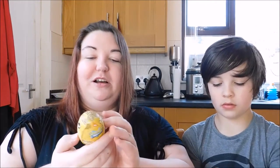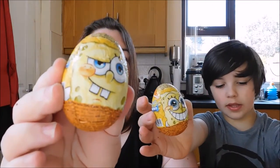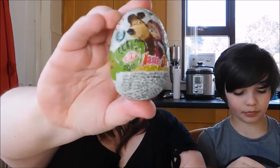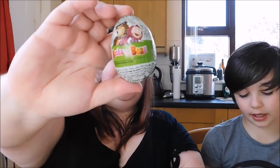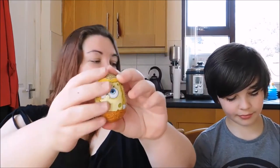Okay. Right, so. That one or these? I think we'll save these ones till last. Kinder eggs, basically. Kinder egg openings. Right, so we've got three. We've got two which are SpongeBob. Show them your one. Then we've got one that I have no idea, one that is obviously a local Polish TV series, I'm guessing. It's got stars on it.